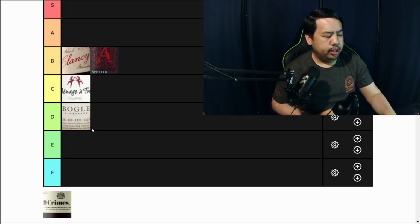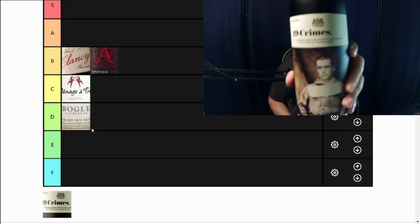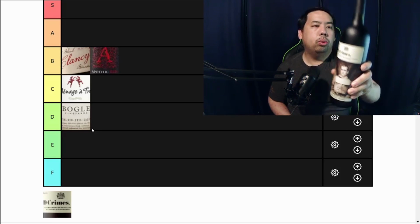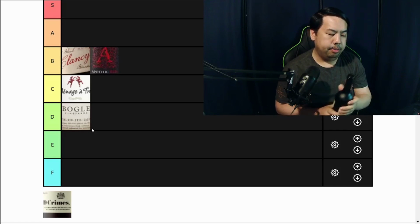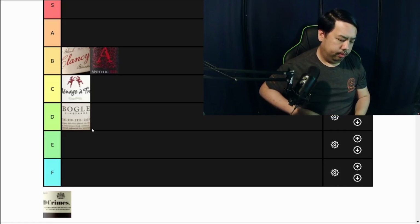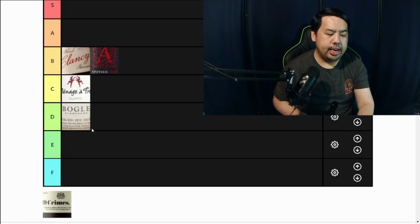Last one. This is 19 Crimes. Out of Australia, this is their red blend again. It's 2020, and also 13.5% alcohol. So this was the most expensive out of the bunch. This was $9.